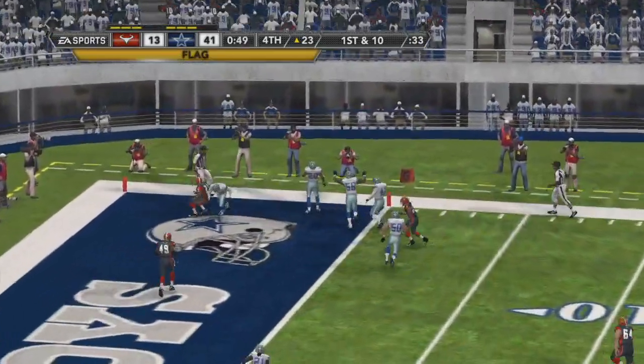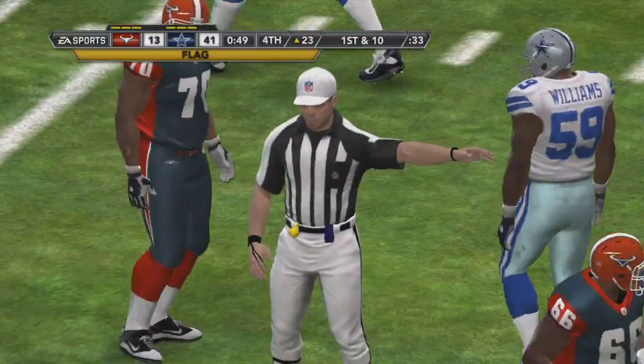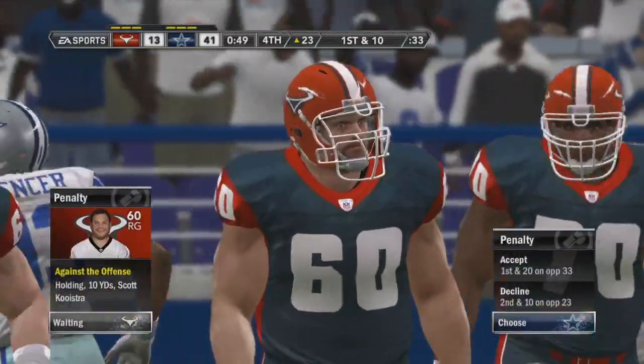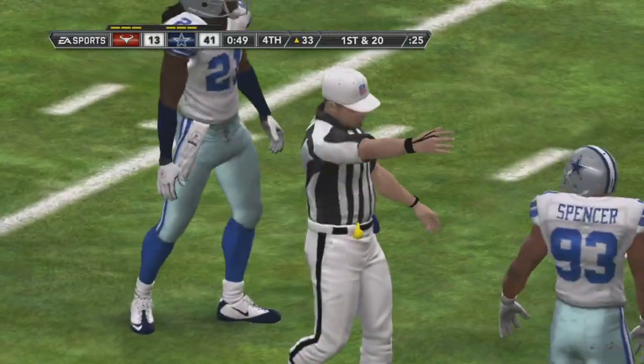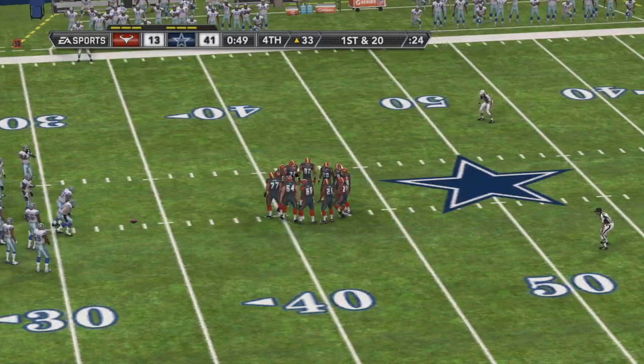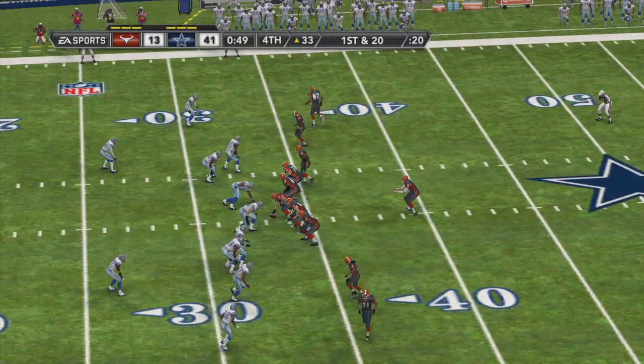And we have a flag on the play. He drops the easy pick. And that flag was thrown in the neighborhood of holding. Kuhn is flagged for a hold on the play. And first down once again, but they'll be backed up following the penalty.